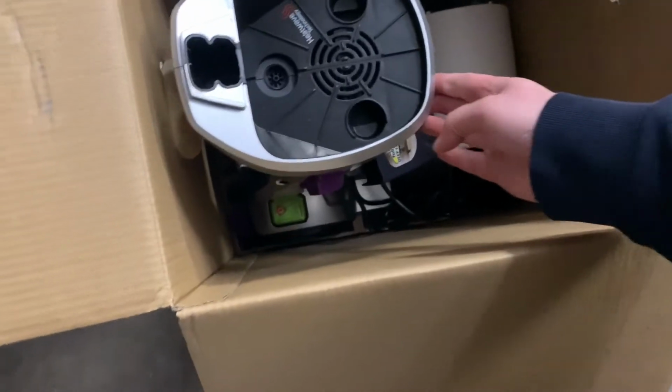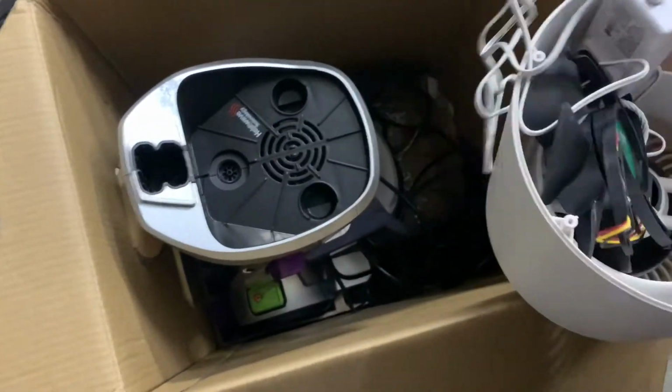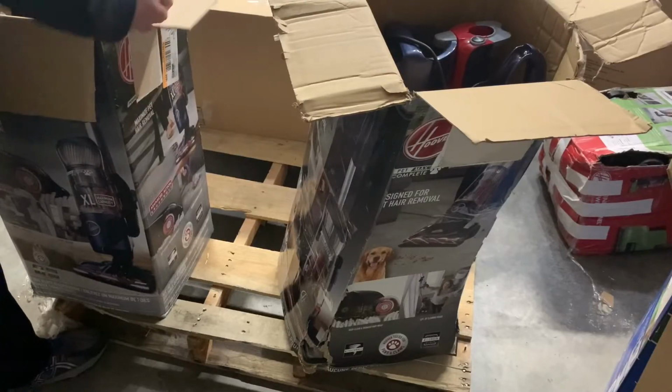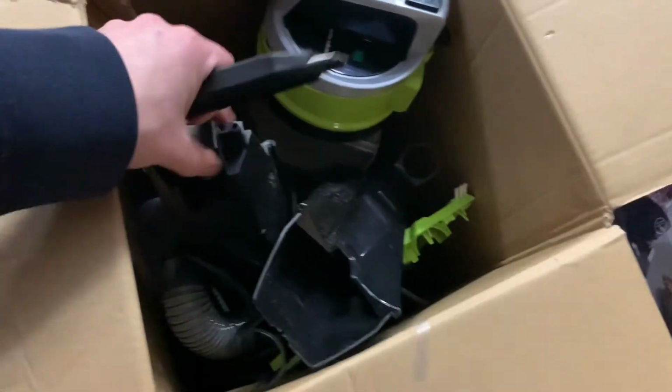Come on. Here's another vacuum missing all the tanks. And then this has, I mean, look at this. It is the trash from the freaking warehouse, I'm telling you. Completely broken air purifier thing. Once again, more random crap that they just threw in a box. This is not the right vacuum. It's supposed to be blue, not green, and mixed with every other part.